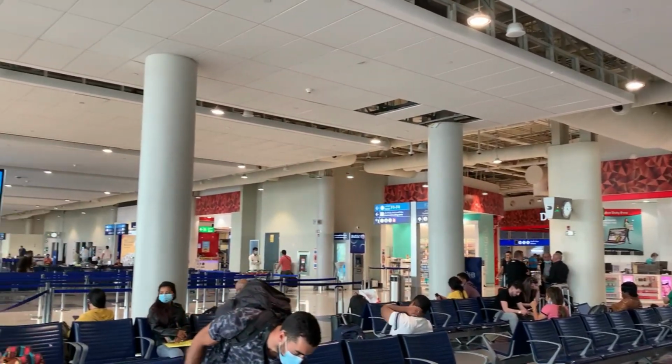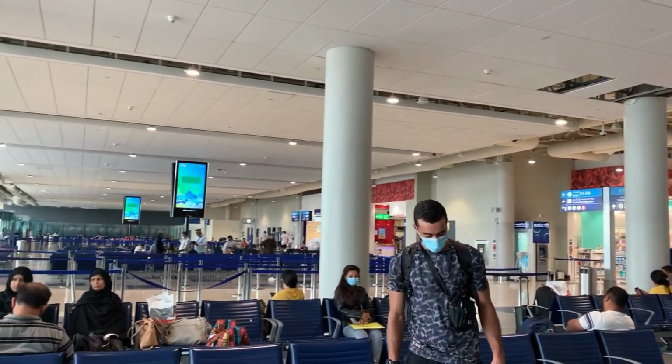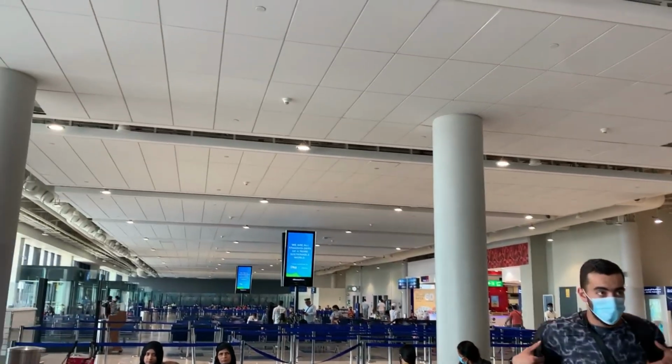And this is one of the airports that's kind of a hub to the world. You're likely to meet somebody from just about any country in the world while you're here. It's pretty unique.